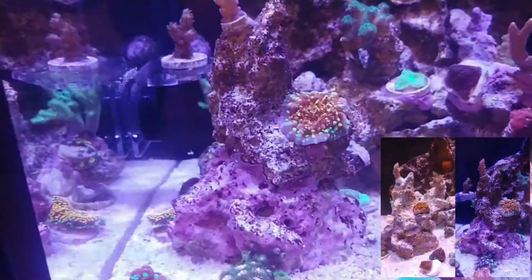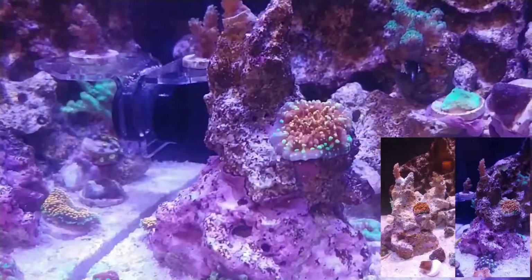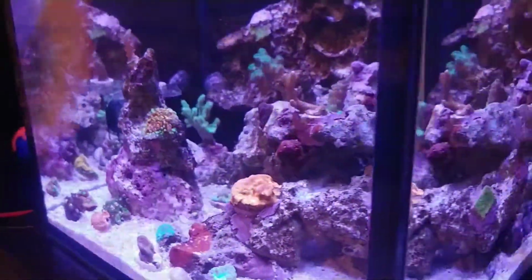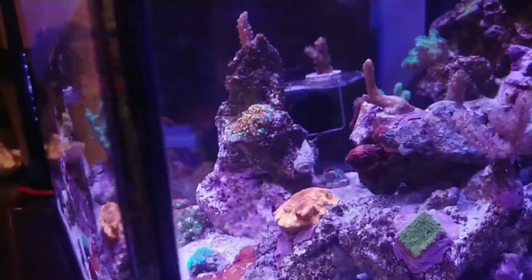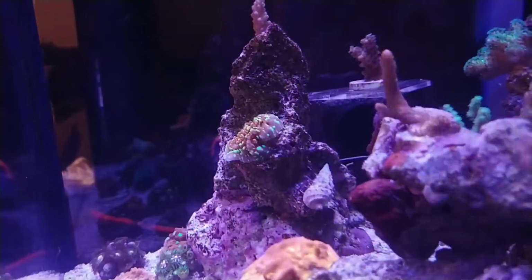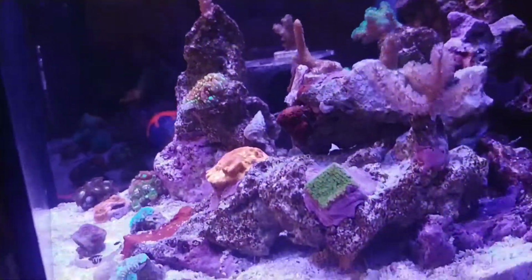You can see here I got a comparison photo from when I first put it in as far as the chalice goes, and what it's like as of today. So a little tidbit to show the growth on it. Now it's actually coming off of the plug, which is great. You can see from the side over here, it's actually encrusting on the rock on the side as well. So that thing's doing really good. It's really healthy. It flows really well.